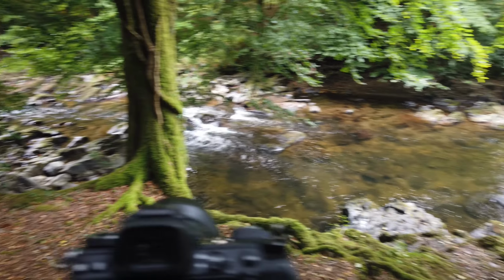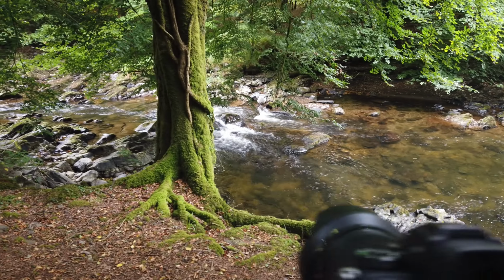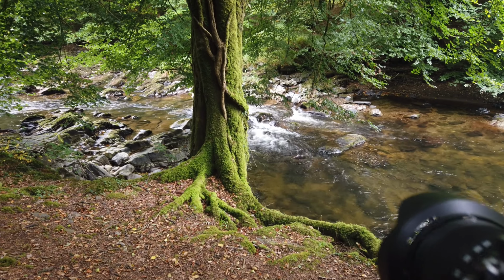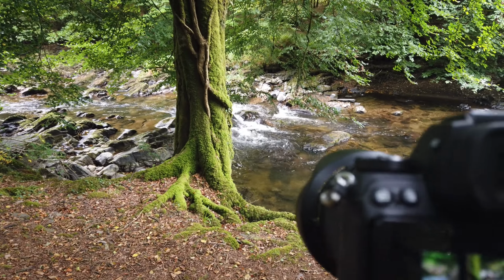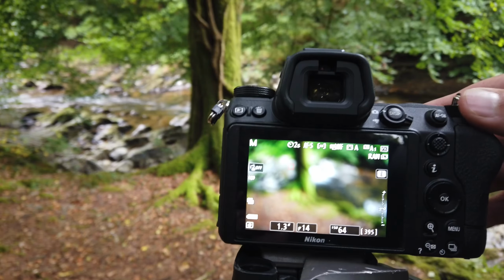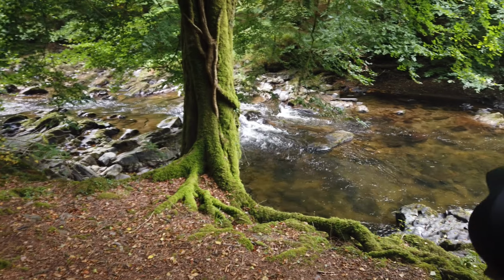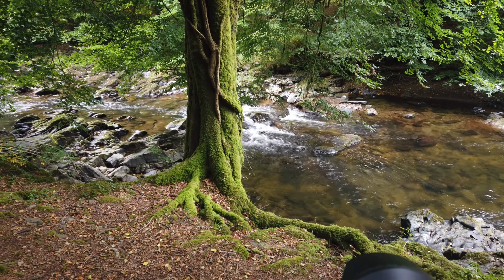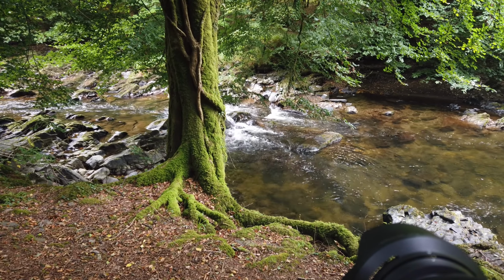Right, so we're both grabbing the same shot here. Have to say I did see it first, but anyway, we're seeing a shot with this tree with a root system underneath and a bit of water flow behind it. The shot I took was at f11 at 1.3 of a second, just to get a bit of motion blur in that water. Nice bit of light coming in on the side of that tree now. Yeah, looks all right. I'll put it up, let you have a look.